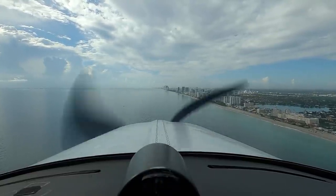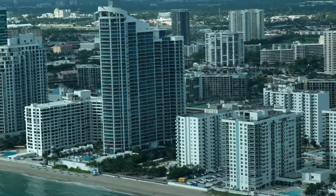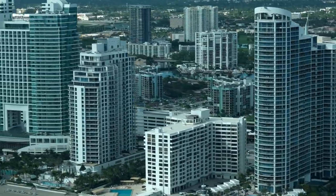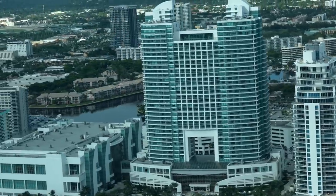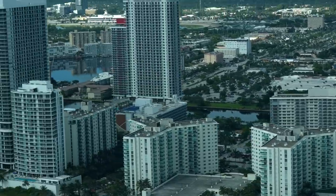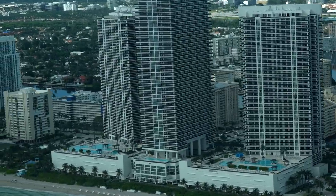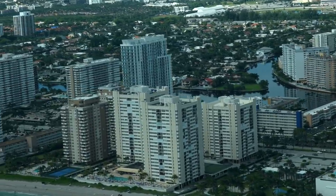Terrain ahead. Pull up. Warning. Obstacle. Terrain ahead. Pull up. And now climb a little bit. Caution. Obstacle. Caution. Obstacle.